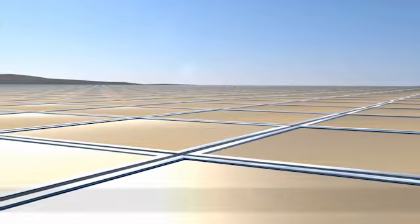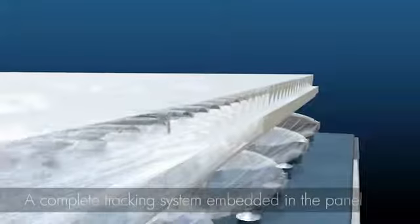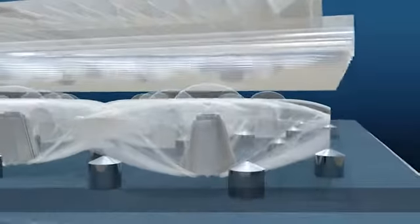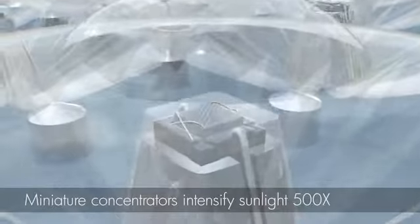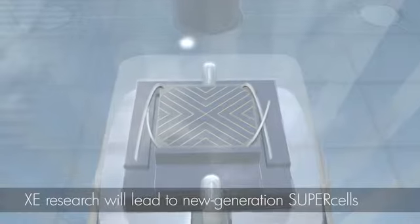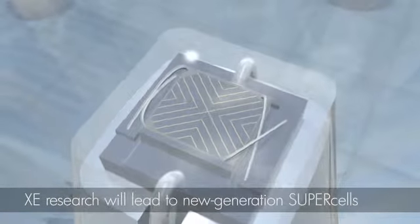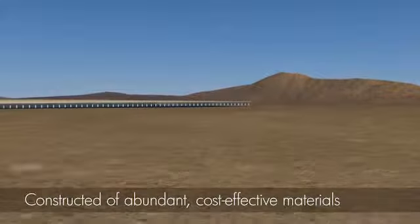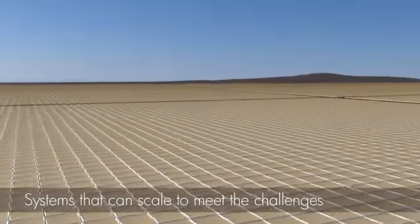XE Solar panels completely fill the area and intercept all of the direct sunlight. Innovative optoelectronics shrink a complete tracking system down to fit within the top layers of glass, and miniature high-gain concentrators intensify the sunlight 500 times and focus it on specialized high-intensity cells. What's more, research underway at XE will take our area efficiency much higher still, with a new generation of nanostructured supercells. Constructed of abundant, economical materials, these are truly systems that can scale to meet the challenges.